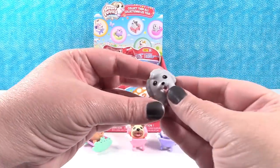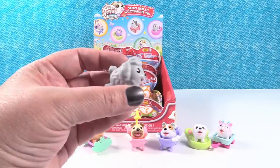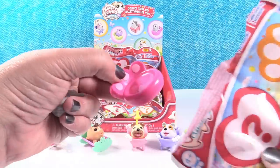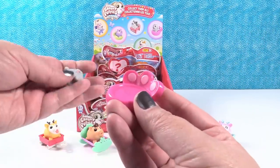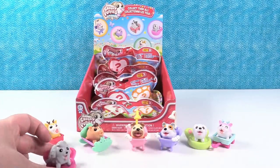Here's our pet. It's another puppy. It looks like a poodle. That's Puddle's poodle. Yep, Puddle's poodle. What kind of accessory comes with a poodle? Oh, a little doggy bed. I like this pink bed. Pretty pink bed. Cute. Cute puppy.